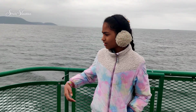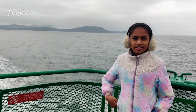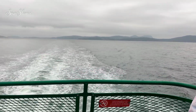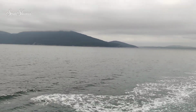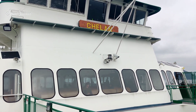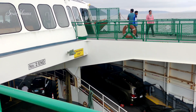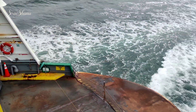This is a beautiful place to watch the waters in the early morning. It is really cold out here and it's so windy. Even though it's windy outside, you can see that people are coming outside, taking pictures and enjoying the beautiful view. It takes 1 hour from Anacortes to the San Juan Islands.